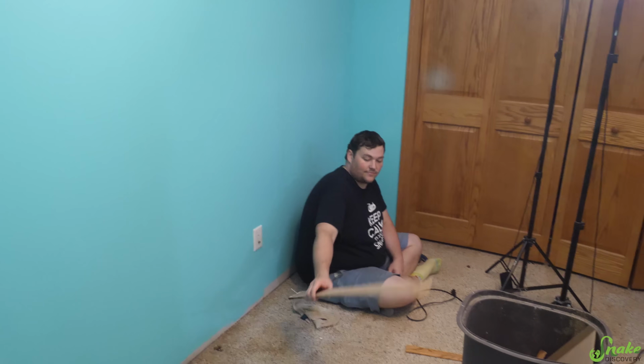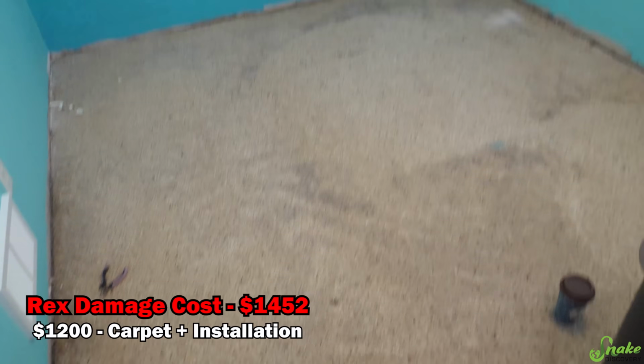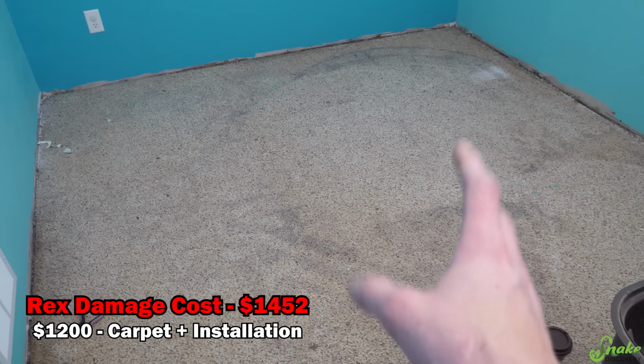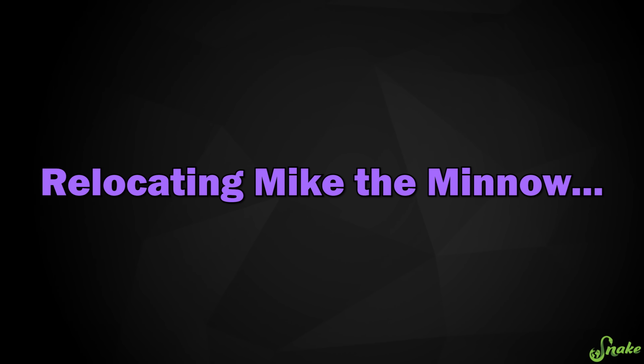That stuff. And then the biggest step in this renovation will be replacing the carpet. This is a lost cause. There's no way we can clean it when it's this badly stained. So we're gonna replace that too, I guess.